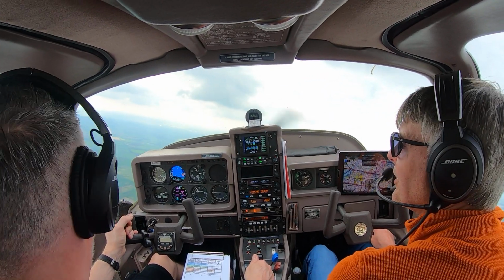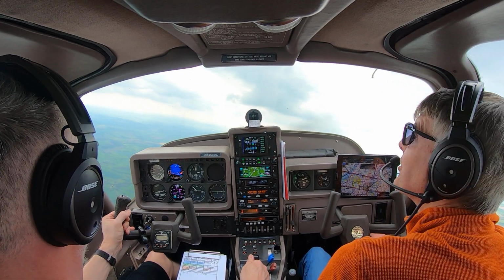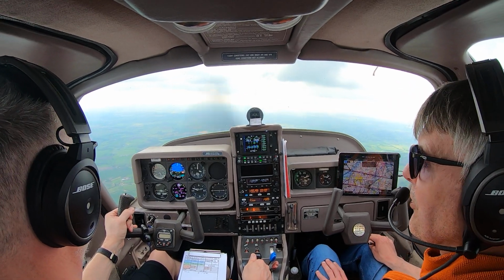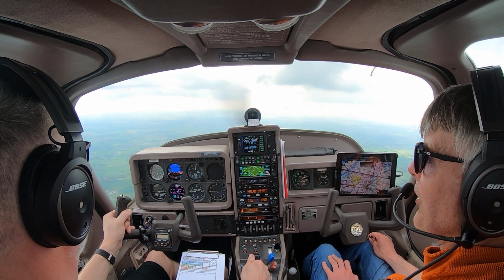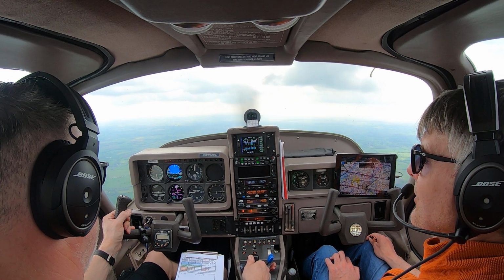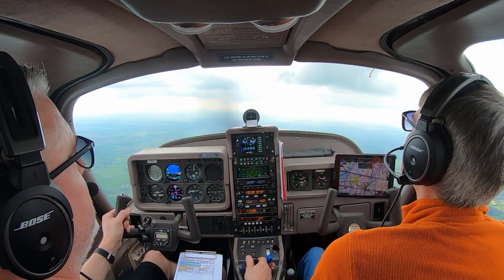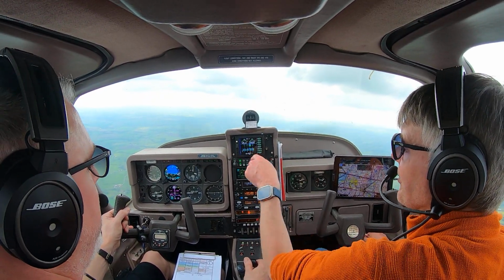So we'll level off at 3,000 and you can practice doing your levelling off stuff. Here we are. Nice. So let it accelerate first before you're too quick. You want it to build to the speed almost that you're expecting as cruise. A little bit of trim. That's it. Now you're close to your cruise speed, so now's probably the time to start pulling stuff back. So 2,100 you said? So power first.